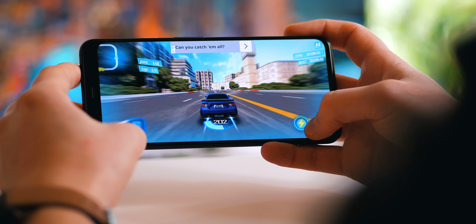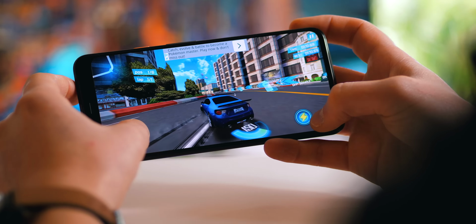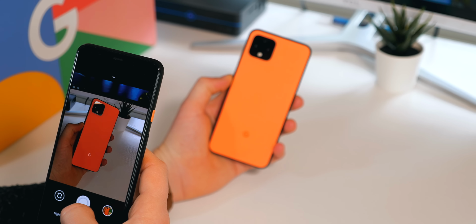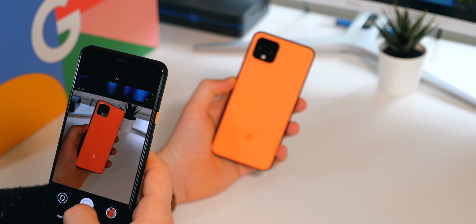Higher refresh rates of course create much smoother transitions, etc., and all of the devices with 60 Hz displays now, they kind of feel to me just a bit outdated. Now of course one area that pretty much all Pixel phones have excelled in over the years is of course the camera. And with a fair few new magical software features thrown in, this year is no different, with one exception which we'll get to.